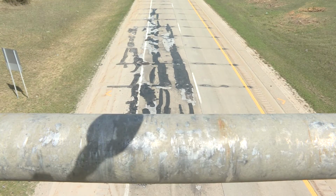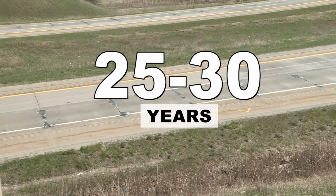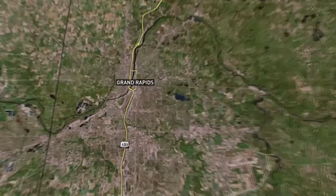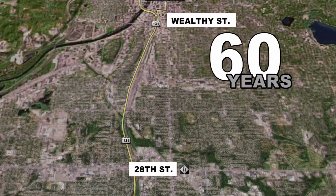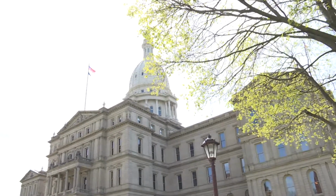Ultimately, experts at MDOT say the lifespan of a highway should be 25 to 30 years before major rehab. US 131 from Wealthy to 28th Street in Grand Rapids has lasted 60 years. That's why some lawmakers are already asking for an investigation into what happened here.